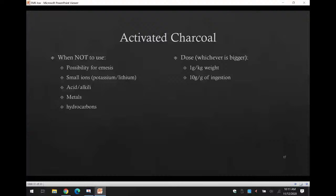So I've talked about a lot of activated charcoal, and there are a lot of indications for when to use it, but I think the list of when not to use it is probably shorter. You don't want to use activated charcoal when you're concerned that the person might throw up, because you're going to put all that medicine, all the drugs, as well as the activated charcoal in the lungs, and that just makes for a really bad time. Small ions like lithium, and small metals like iron, activated charcoal is not going to take up. Anything like bleach or any sort of acids is not going to work with activated charcoal. And hydrocarbons, those are like benzene rings that smell really fragrant, you don't want to use those. But like we had talked about, a lot of other drugs that don't really fit in those, you can use activated charcoal for.